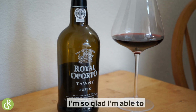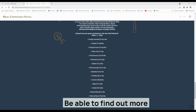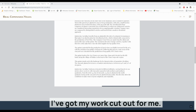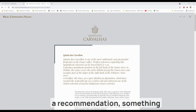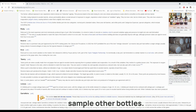I'm so glad I'm able to explore stuff like this, be able to find out more information about specific ports. I've got my work cut out for me if things are this complex. If you're a big port fan and you have a recommendation, something you think I ought to try, please contact me and let me know. I'd love to go ahead and sample other bottles, seeing what else is out there.